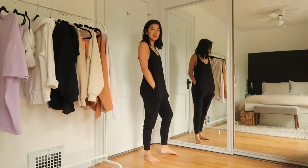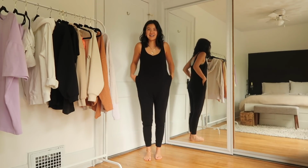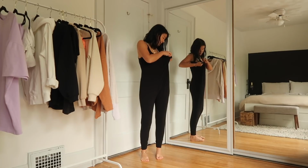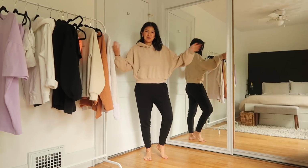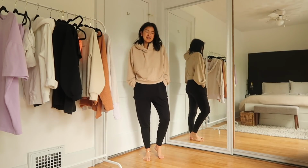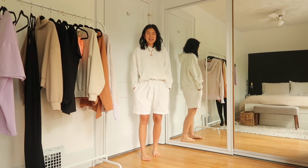So if it's a romper with a tank top, then I can layer sweaters over it. And of course it has pockets, and it has a little bit of that elastic band at the bottom. It's so comfy. I think this one's probably like 6% rayon from bamboo, 28% cotton, and 6% spandex. So I want to give you an idea of what it would look like if you paired a more cropped hoodie over it, and it almost acts as like a high-waisted sweatpant.